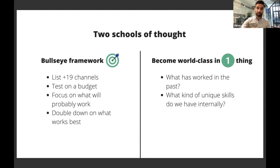By doing that, you're able to really understand which is the channel or the 2 channels that are really good for you, given the expertise that you have as a team, given where you're based, what's your business, what's the dynamic of your business model, because some channels are better fit for some businesses and others not that good a fit, right? So that's the Bullseye framework. It's essentially a 3-step framework: map everything, test it out, then narrow down and double down.